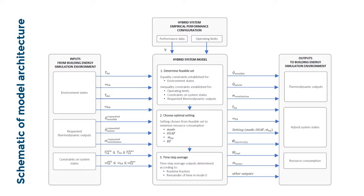So at the very top here, I've shown what would be the empirical configuration, all of the information that was submitted through those Excel spreadsheets and translated over into a format that EnergyPlus can read. That really dictates all of the choices that the hybrid system could operate in each time step. And the function of our model is ultimately to look at all of the requested thermodynamic inputs and constraints from the simulation program, look at all of the possibilities, and choose the optimal settings for operation in each time step in order to meet those constraints. After doing so, we report back to the energy simulation program the amount of sensible cooling, the amount of latent cooling, the supply air temperature, energy use, water consumption, fuel consumption, and some other meta-level information.